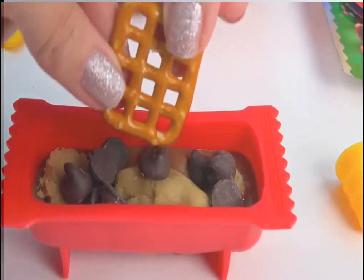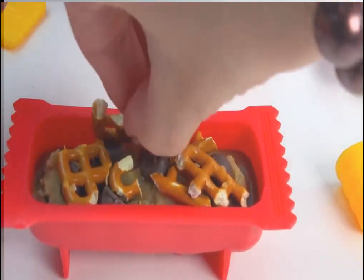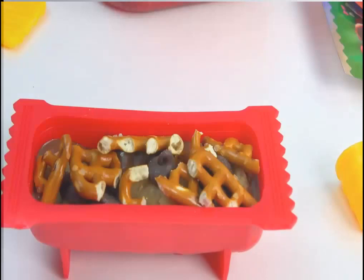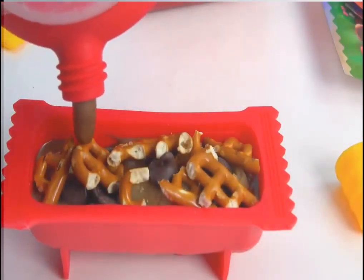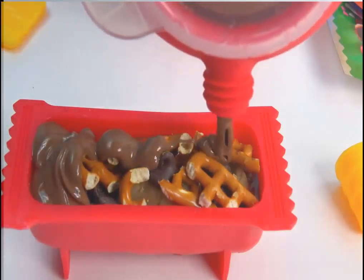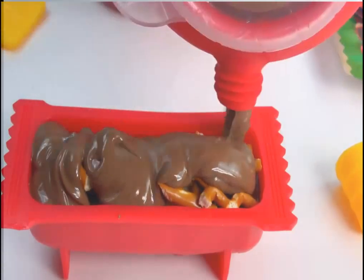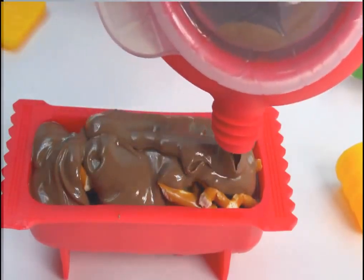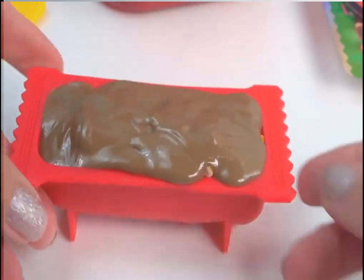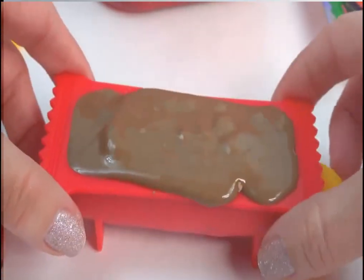To give it some crunch, I'm going to add some pretzels. So I'm just going to break some of these pretzels up, put them right here into our chocolate. Oh, so yummy. All into the edges, just like that. Pop one in my mouth. And now we're just going to cover the rest up with chocolate. Cover it with some yummy chocolate. It's going to be one yummy chocolate bar. Ooh, may have had it overflow just a little bit too. Okay, then I'm going to pop this into the freezer so it can go ahead and set, and we'll be back to check on it.